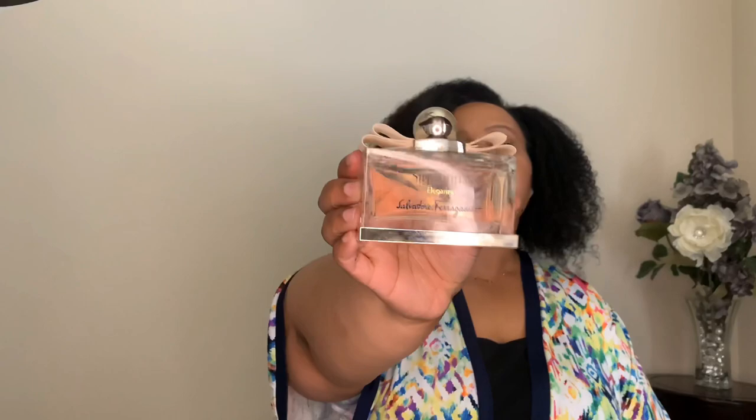Okay, so I'm going to rate these from my least favorite to my favorite. And I have five, so coming in at number five is Eleganza. This is one that if I had smelled it in the store, I might not have purchased it, because unless I wanted to complete my set, but usually I'm not like that.